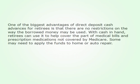One of the biggest advantages of direct deposit cash advances for retirees is that there are no restrictions on the way the borrowed money may be used. With cash in hand, retirees can use it to help cover the part of medical bills and prescription medications not covered by Medicare. Some may need to apply the funds to home or auto repair.